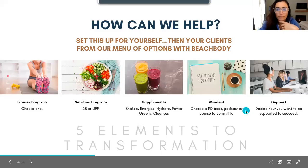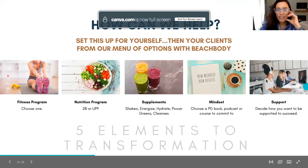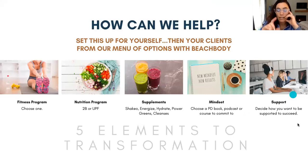Okay, moving on. You guys, we're going to break down how this compares in our world right now, but this is really the essence of our business. This is how we serve people. This is what makes us different. It's these 5 things. Go look at other companies. When you go to the gym, what do you get? And how much is it? When you go to a nutritionist, what do you get? And how much is it?